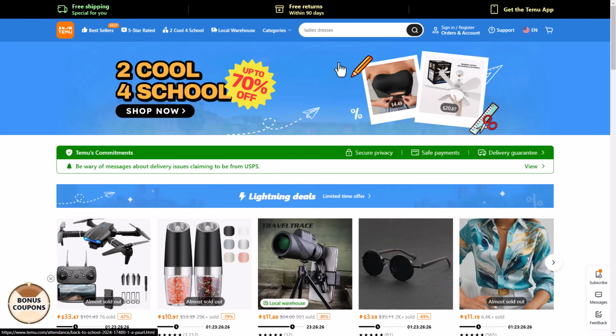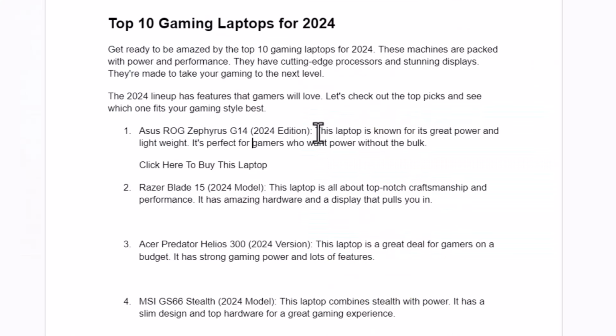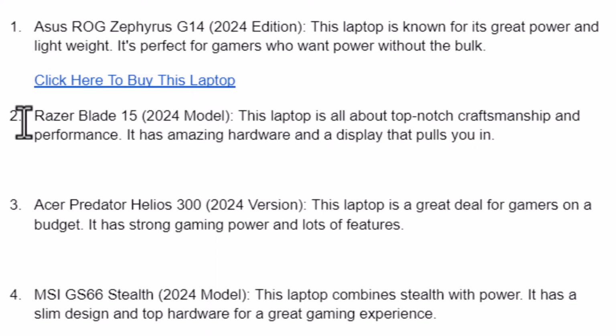And then you want to go back to Temu.com, and you want to search for this laptop, and you want to copy your affiliate link, then go back to this Google Doc. You want to highlight this call to action, and then click on this button, and here in this box, you want to paste your affiliate link, and then click on apply. And you want to do the same thing for these other products.